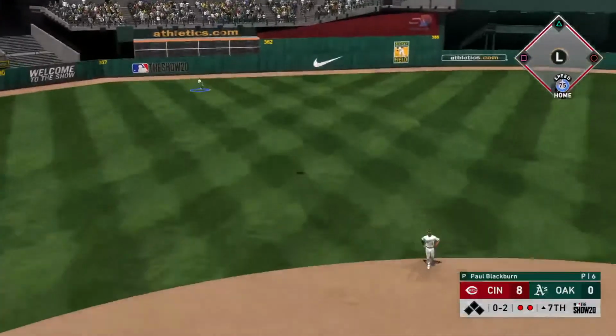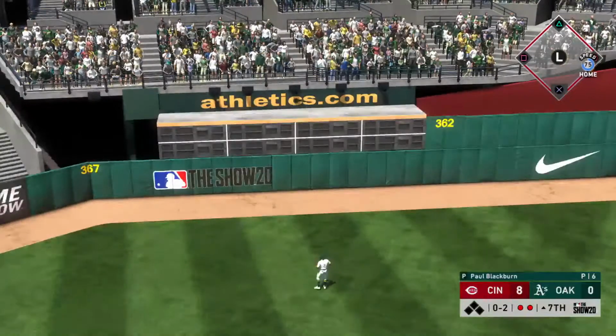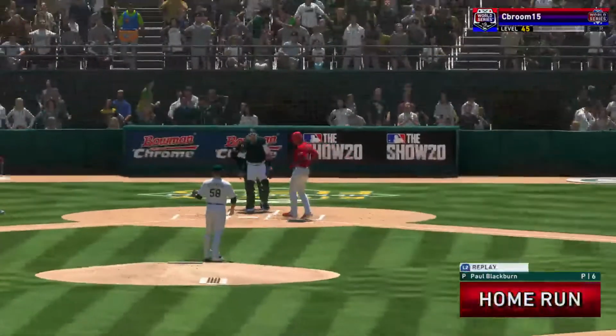Swing, and there it goes. Deep to left. No chance at bringing this one back. And goodbye. This one ain't coming back.